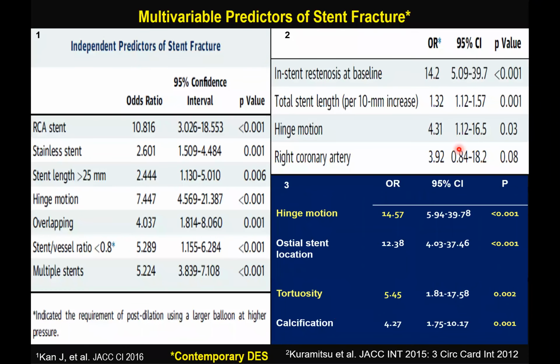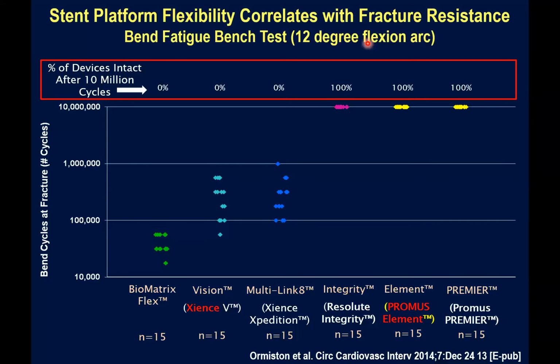This is a really busy slide. I apologize for the clutter, but it summarizes multivariate analysis of 3 large series of predictors of stent fracture. The commonality across these 3 separate multivariable analyses includes hinge motion, including ostial location, tortuosity, including right coronary target, stent length, and stent overlap. These are common findings across multiple multivariate analyses.